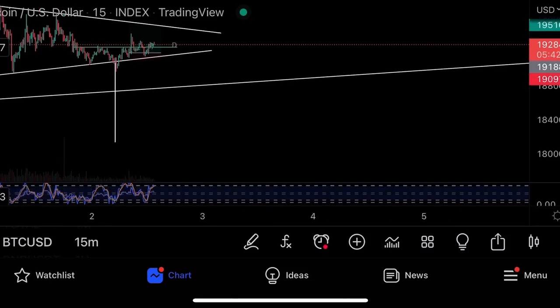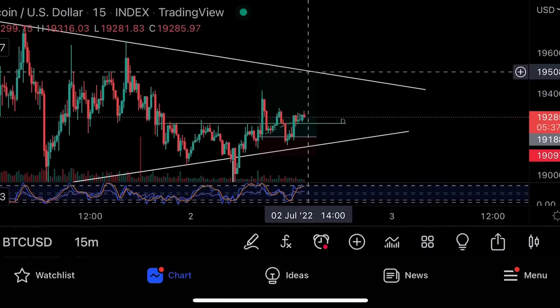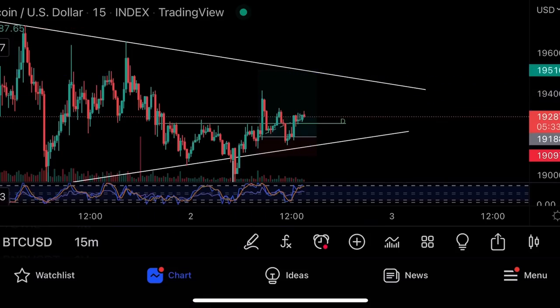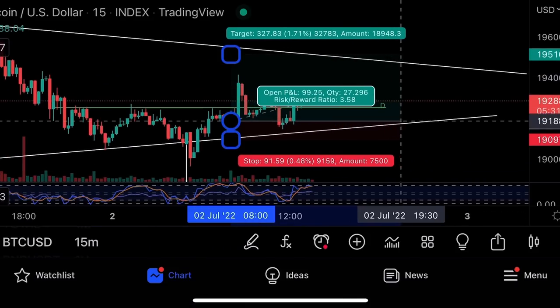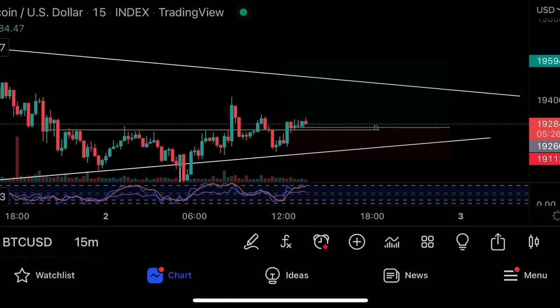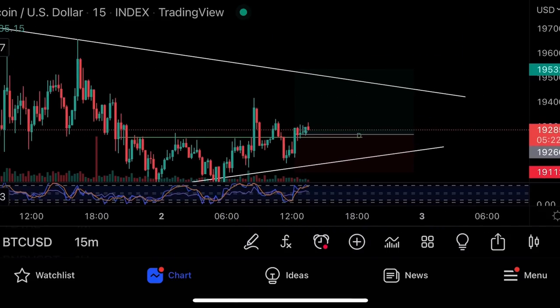On the 15 minutes, we are also heading up. So again, a little bit of short-term pump towards this 19,500 is what I expect in the next few hours. So I'd be actually going long on Bitcoin for the short term. I would open a long here, stop loss just beneath this line, and take profit just above there. It's a 1.73 ratio trade, not amazing to be taking.